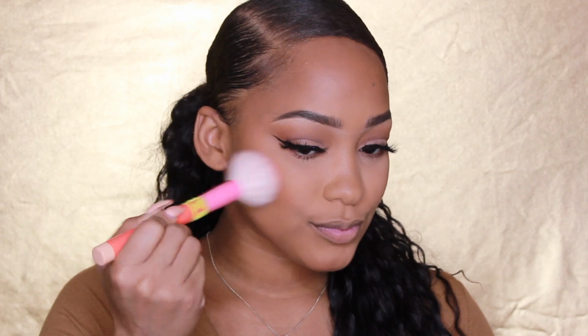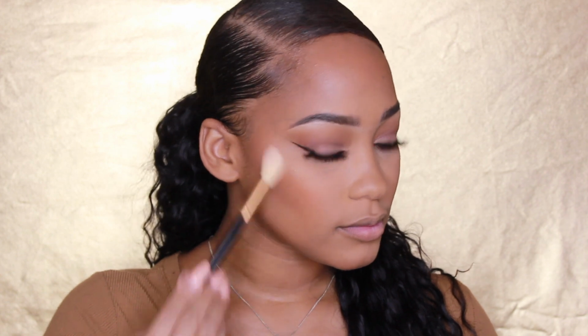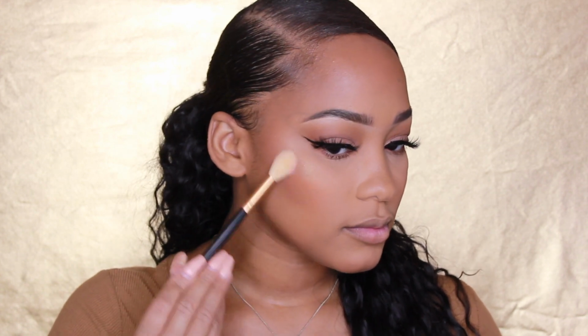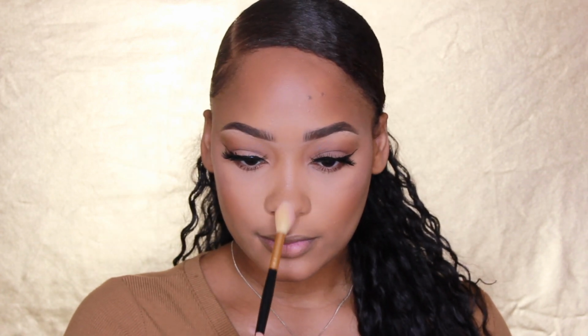For blush, I'm taking this one from Sephora, and this is in the shade Royal Flush. Here, I'm spraying my face again because I'm going to apply my Maybelline and Puma Chrome Highlighter in the shade Knockout. And to apply it, I'm using this Morphe highlighter. It didn't come with any numbers, but this is like a flat, narrow highlighter brush. I really like it.